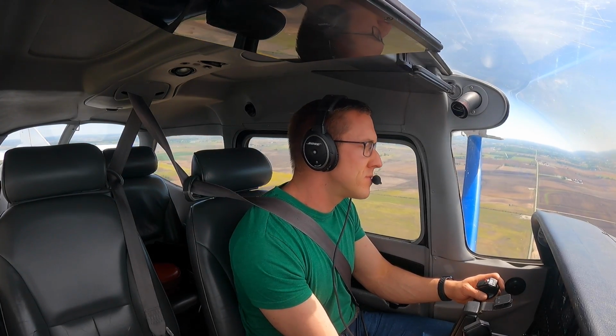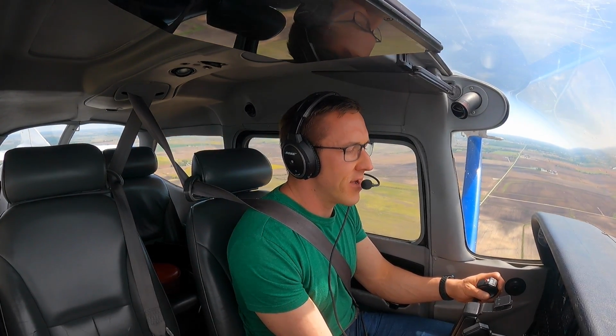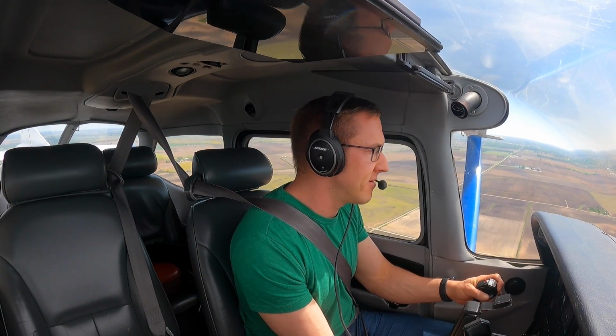Davies County traffic, Cessna 9 Foxtrot Whiskey is 5 to the north, traffic permitting, straight in, 1-8, Davies County.